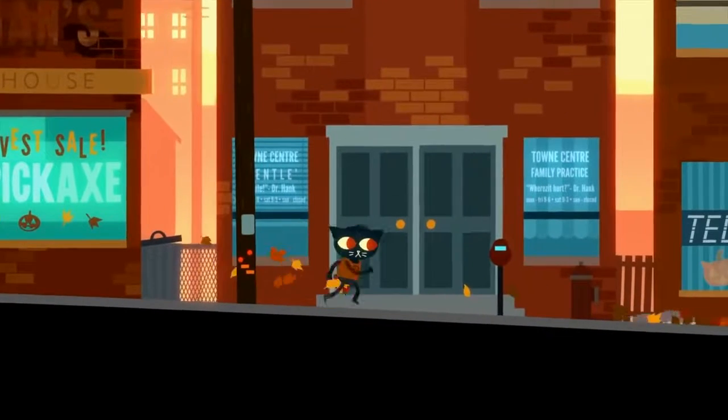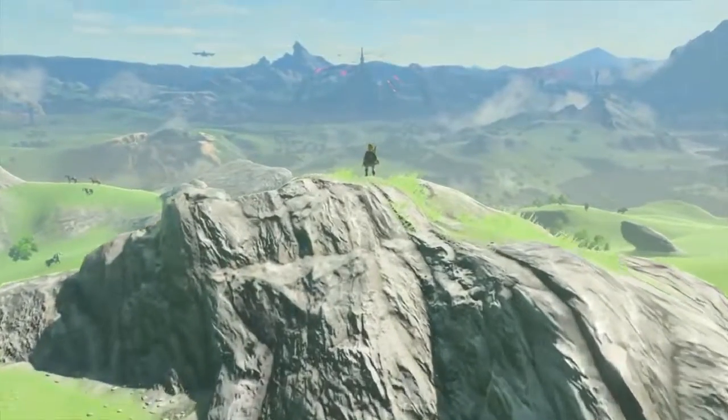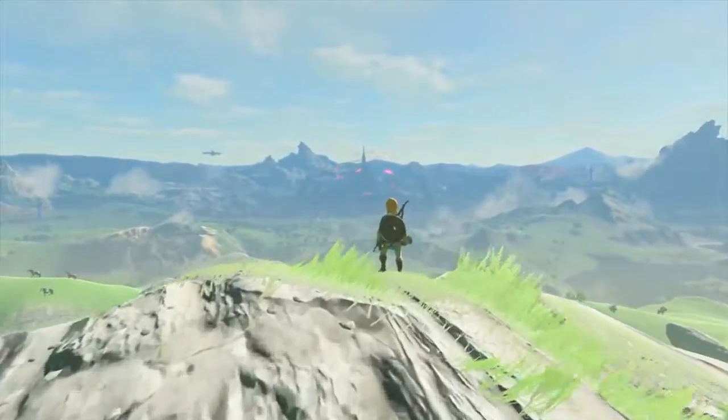And before any of you get mad or upset, just keep in mind we're talking about straight, raw graphics. While games like Night in the Woods and Breath of the Wild have amazing art styles and look beautiful in their own way, here we're talking straight up raw graphical power.